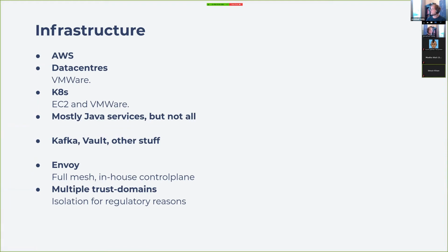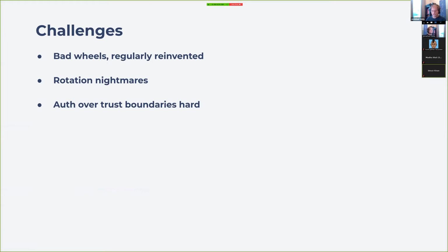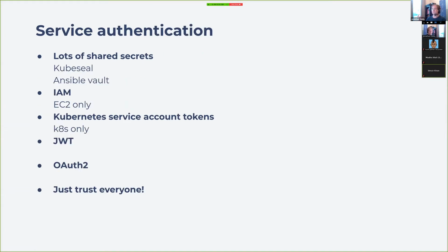Whoops, sorry, I managed to go back to the start of my slides. So we have collected numerous ways to do this authentication over the years. Lots of shared secrets around, either deployed through Ansible Vault or kubectl sealed secrets in Kubernetes. We have AWS IAM usage around. Obviously, that's only that useful in EC2. We have Kubernetes service account tokens being used in a few places as well.